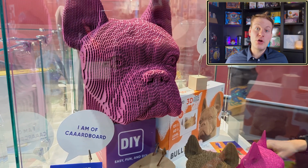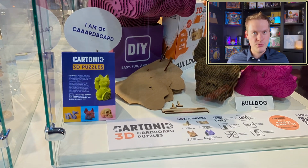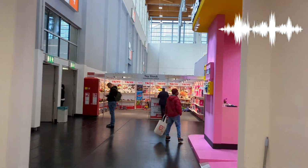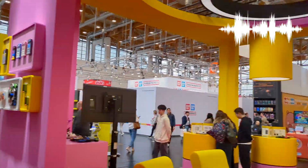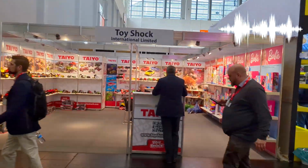You can also see that it doesn't always have to be Lego or something. You know, it can be cardboard like here, which is super creative. On to the technical section. Just said, we're expecting something big from these. Like a huge robot, something like that. You know, something that stands out.